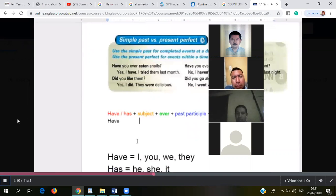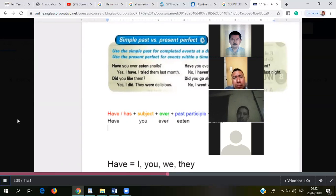and then this follows the subject, then this follows the word ever, and then the verb in its past participle form, and then whatever complement exists. So in this case, have you ever eaten snails? And by the way, this word here is a frequency adverb, so sometimes you can remove it, the question will still be correct, but in this case, we want to use it. Have you ever eaten snails? And what I mentioned was that you can either answer this question with a positive response, such as, yes, I have, or a negative response, such as, no, I haven't.